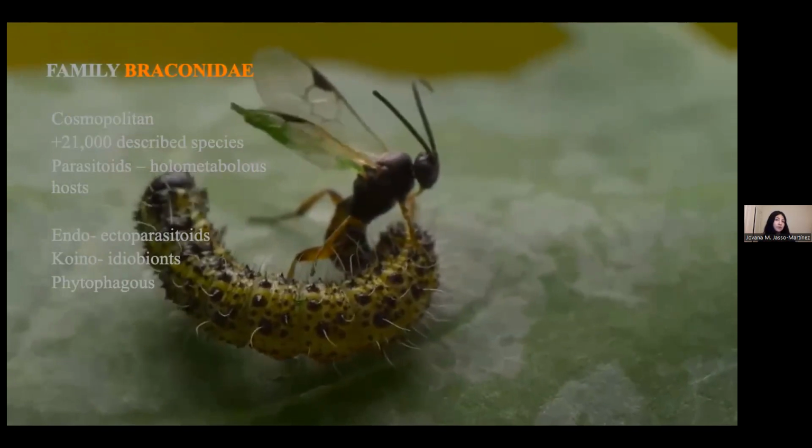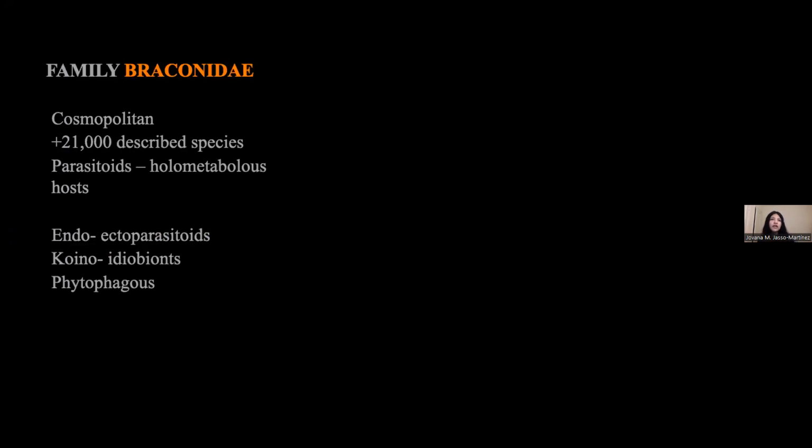Braconidae are beautiful wasps. They can be very small, although there are very big species. They live virtually in every ecosystem. They are all over the world, and they are very abundant. These wasps can be endo- or ectoparasitoids, which means that the eggs are laid into or on the host, respectively. Also, they can be koinobiont or idiobiont, which means whether the host is allowed to develop further or not, respectively.